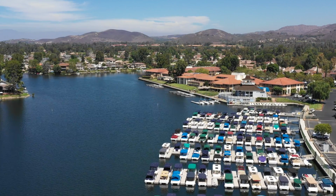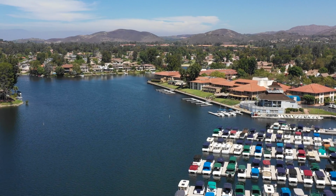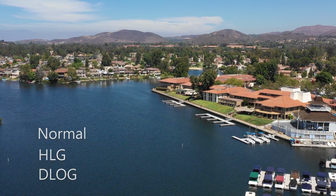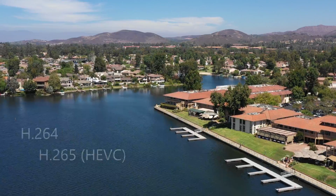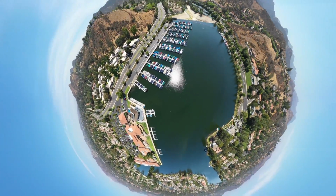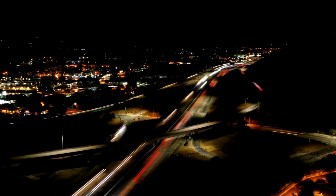Alright, so in the download, there's 4K videos recorded in all three color styles, normal, HLG, and D-Log, and all three of those in both the H.264 codec and the newer, better H.265 codec. I also threw in a few hyperlapse and asteroid videos as well. Lastly, there's a few videos and photos taken at night for you to check out.